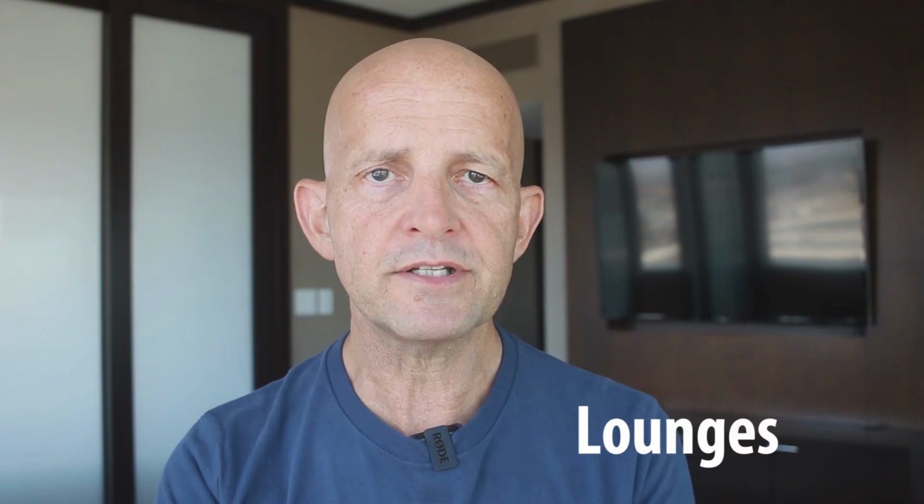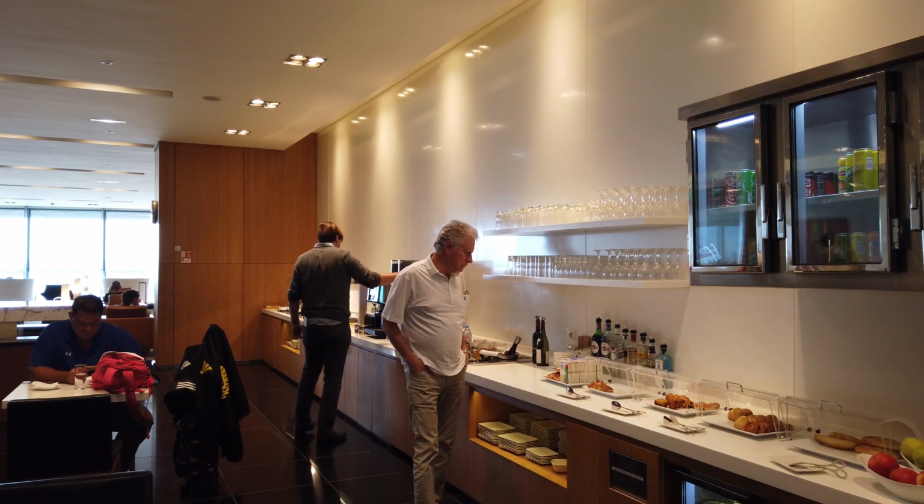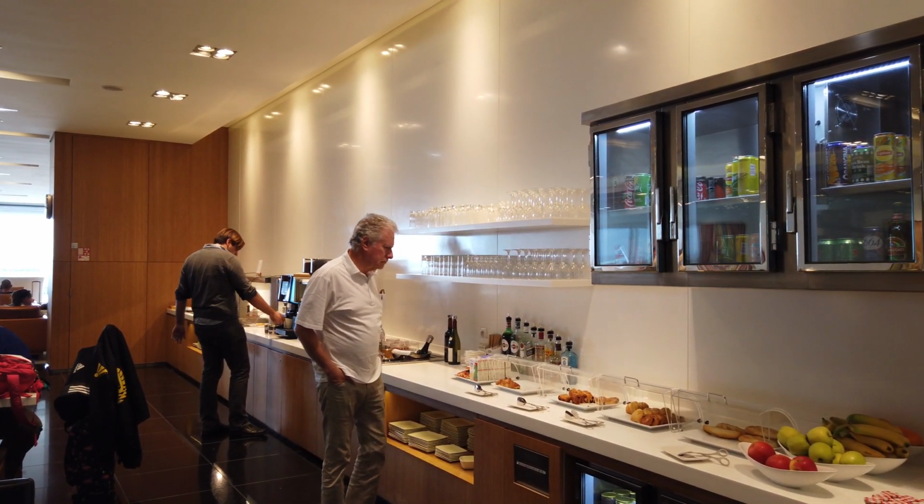Of course, in business class, you also get access to lounges at the various airports, some of which are Air Tahiti Nui specific, and some of which are shared with other airlines.